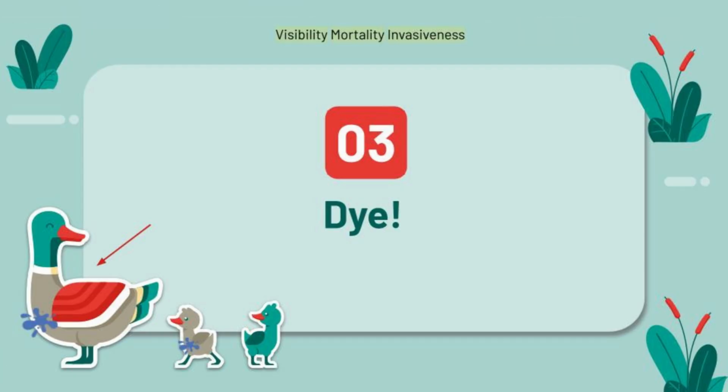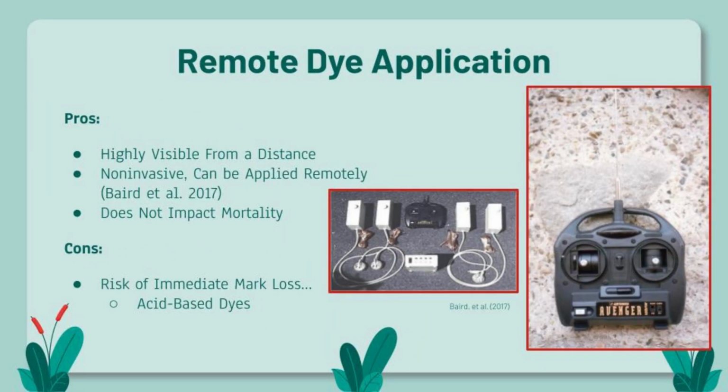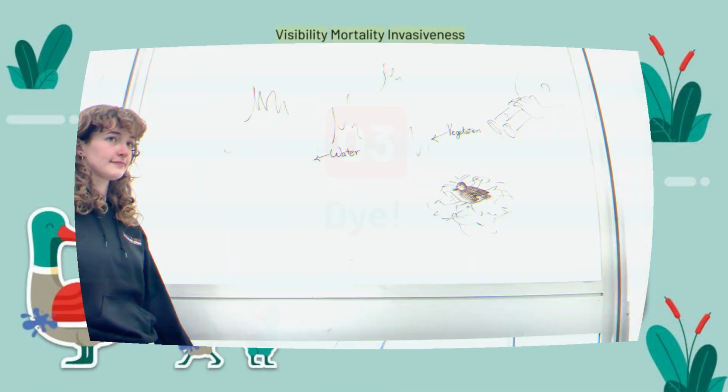And now for our winner, dye. Dye can be applied many ways, including in hand, from a short distance using a squirt gun, or by transfer from painted eggs to the chest during brooding. The application method that we suggest is a remote-controlled dye application device created and used by Baird et al. in their 2017 article. Here are the steps.